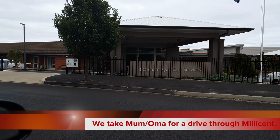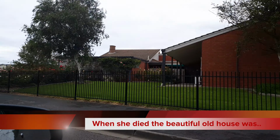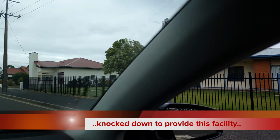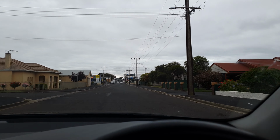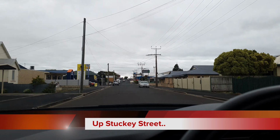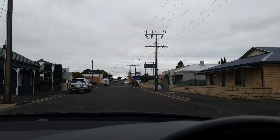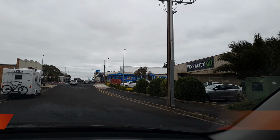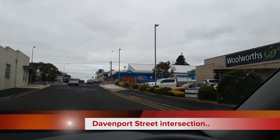Care facility. What's that? This is the aged care facility. Just a few hundred meters from the main street. Right. And approaching Millicent's one and only traffic light. Right. We have Woolworths here. Magnificent Grand Hotel here.